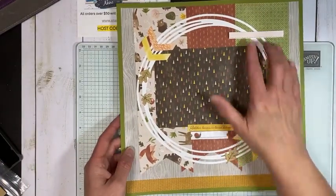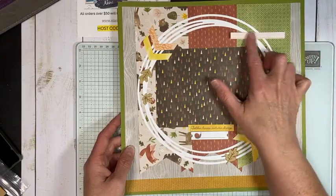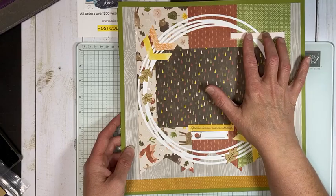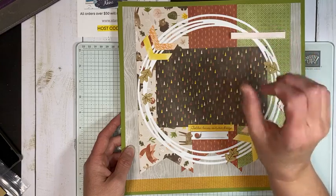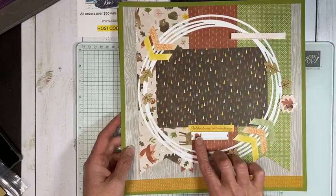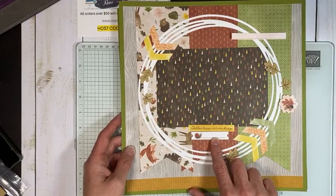All right, so there's the page that I created last night. I haven't actually adhered this down because I wanted to be able to write on it, and I didn't want to, like, ooh, what if I made a mistake? So I kind of just left it there on a glue dot, brought in those leaves, popped that up, brought that, and then it says Golden Leaves, Autumn Breeze, and then you could put like the date.